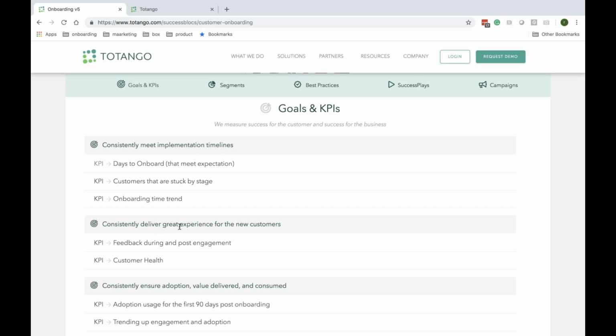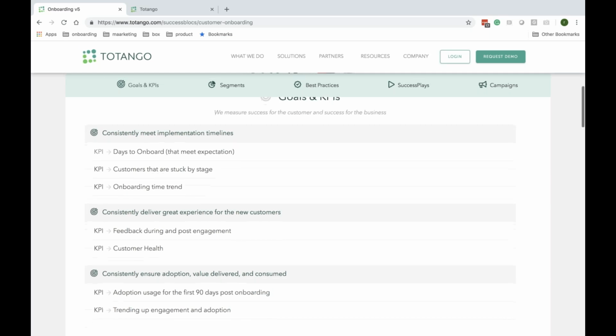The second one, as we discussed before, will be to make sure that I deliver a great experience. And within Totango, I will measure that leveraging 2 KPIs that we have in the product. The first one is feedback during onboarding, and the second one is the customer health. Leveraging those 2 KPIs, I will be able to make sure that my customers are having a great experience.